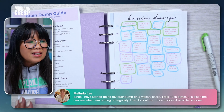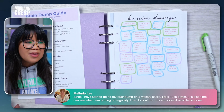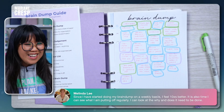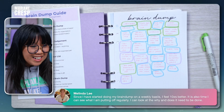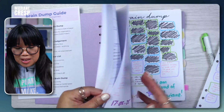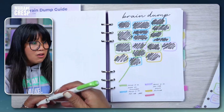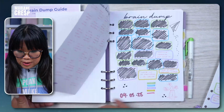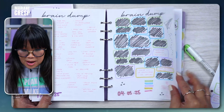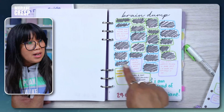Melinda says, since I've started doing my brain dump on a weekly basis, I feel 10 times better. That is fantastic. It is also time I can see what I'm putting off regularly. I can look at my why and does it need to be done? Yes. So for me, let me show you my previous brain dump here. All right, so that one's already complete. Looks like I've done everything on there. There's a couple of things there that I have to go check. And then that one's completed. There's a few things from last week that I have to check.